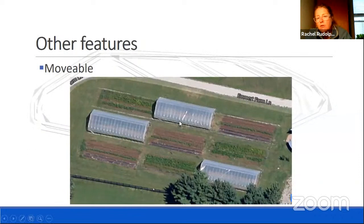There are also movable tunnels, so they're on tracks, and you move them from place to place. So basically it's like rotating, but you're moving land instead of the crop. The tunnel was here and now it's here and then it's going to be here, in the same way here. So that's also an option. There is a movable high tunnel document with the UK Center for Crop Diversification, if you're more interested in that.